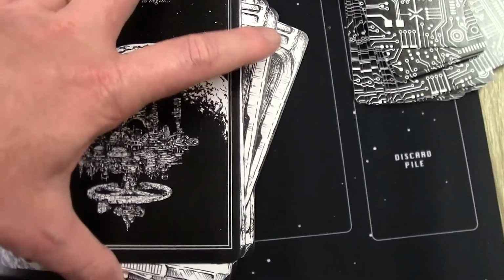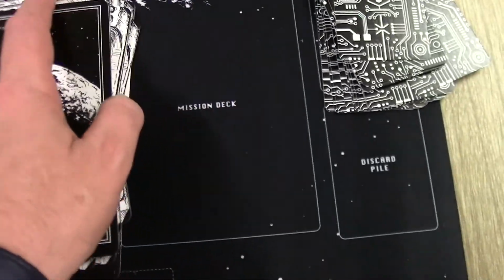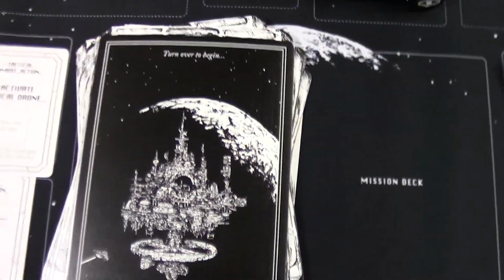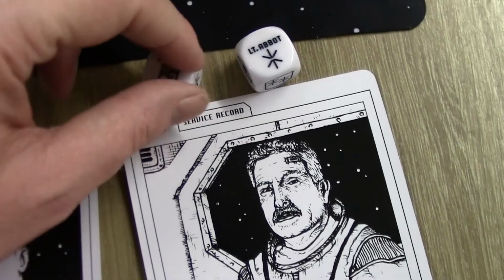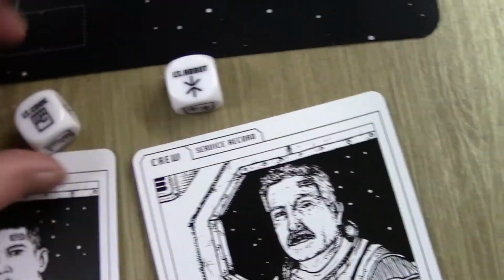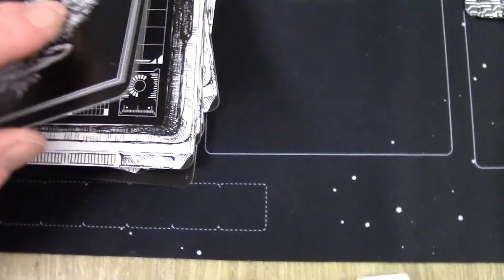You can play solo, but if you're playing solo, you've got to do it two-handed. Choose 2 people from those cards. Here they are now, these are the cards. You'll choose 2 of these for play solo, or if you're playing with a friend. They've each got various powers.